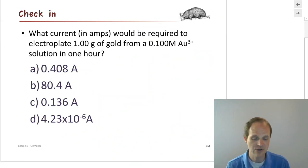All right, your turn. What current in amps would be required to electroplate 1.00 grams of gold from a 0.1 molar gold 3+ solution in 1 hour? So I want 1 gram of gold in 1 hour.